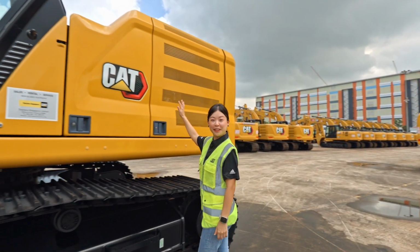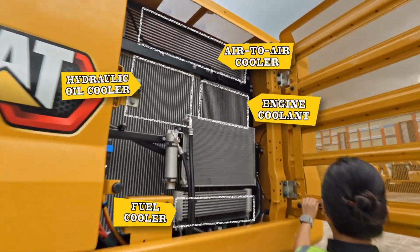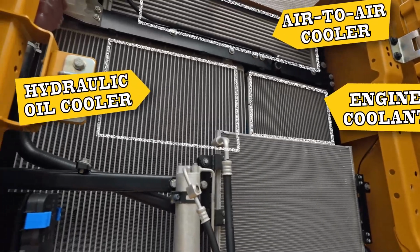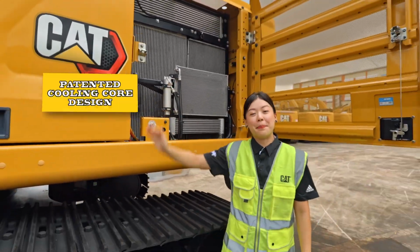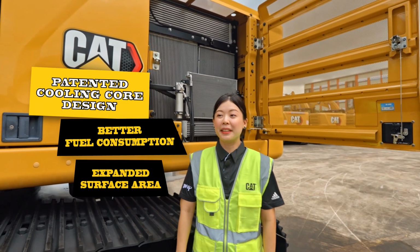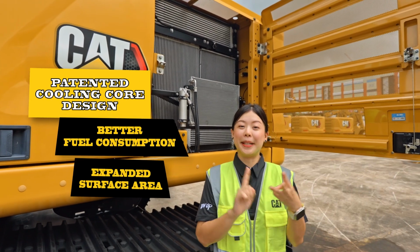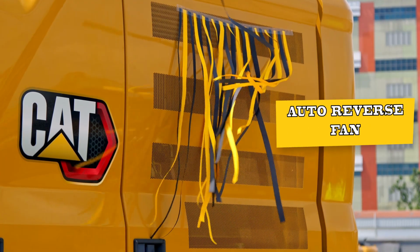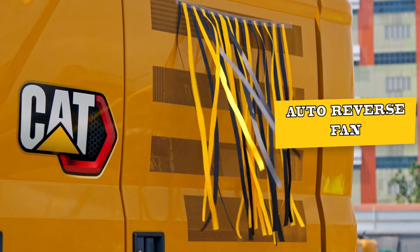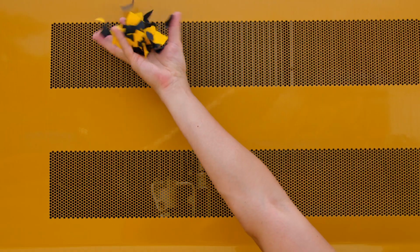Let me show you something small and mighty that can only be found on the 333. We have a patented cooling design. These thinner cores ensure less clogging, greater strength, and better resistance to pressure washing. The auto reverse fan function helps to save fuel and keeps the engine and hydraulics working at an optimized temperature.